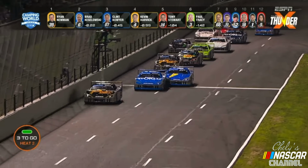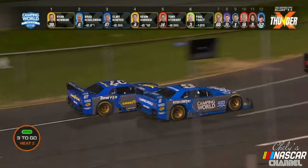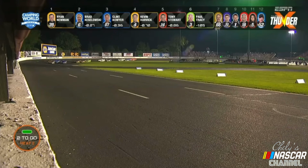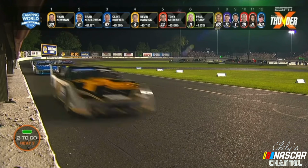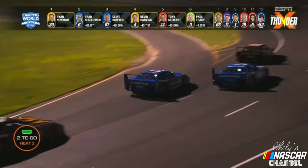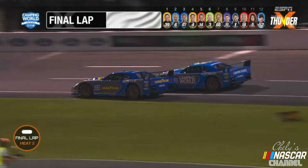They're definitely using the flat. These cars, they look really tight. They're trying to use that apron. And Boyer's trying to stick his nose in there. Boyer low, Keselowski high for second place. This pass is not going to be easy for Clint Boyer, especially if he made Brad mad.